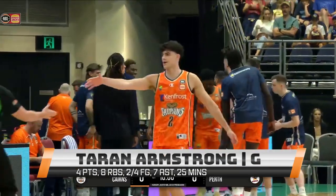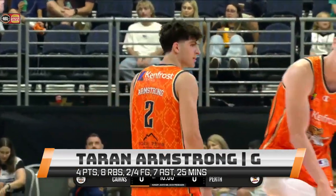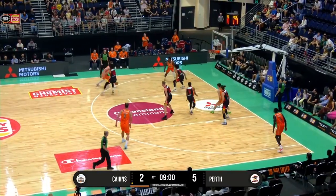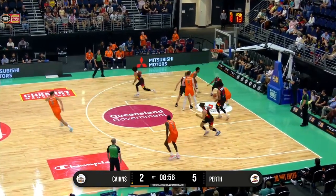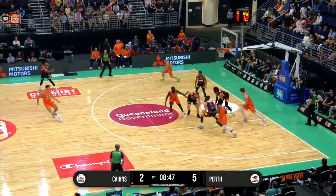But next we'll take a look at his teammate, Aussie point guard Taran Armstrong, formerly of Cal Baptist, now dynamic decision maker for the Cairns Taipans. First up, he did a great job of rebounding the ball, pulling down 8 boards. He averaged 4.8 his 2 seasons at Cal Baptist.